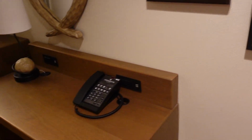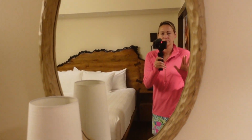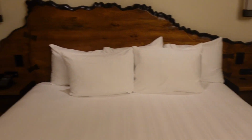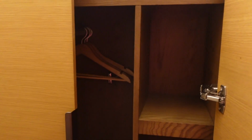Huge mirror, beautiful artwork. Little desk area. Look at this lamp. Your TV. Tons of storage space. Big, huge, beautiful king-size bed. An armoire. Oh my gosh, you really could live here for a long time. Here's one of the balconies. But I'll show you the balconies in the morning in the light of day. I can't wait for you to see the views. Incredible, it's gorgeous, absolutely gorgeous.